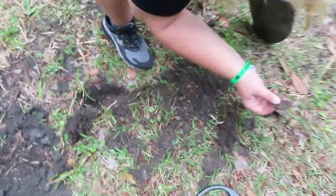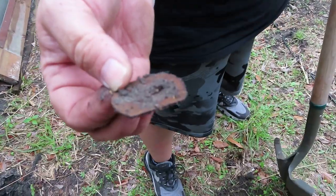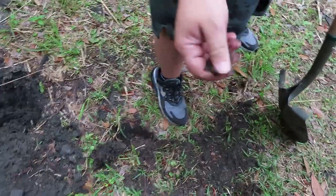What's this? Yep, here it is. Up. What is this? Found. Piece of metal. Another piece of metal. See, it is working. It is working.